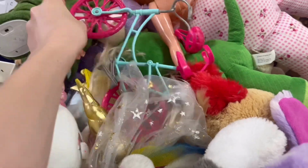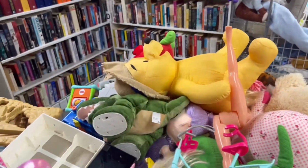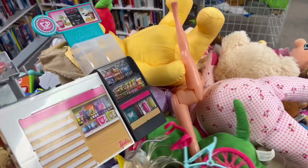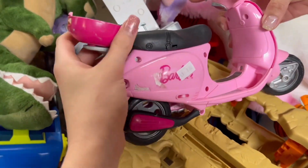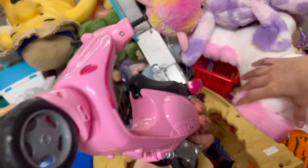Ooh, look at this Barbie bike. It even has its helmet. That is so cute. We've also got a little Barbie cafe here. Whoa, that's a very nice Barbie scooter. Gosh, that's really cool. Love this.